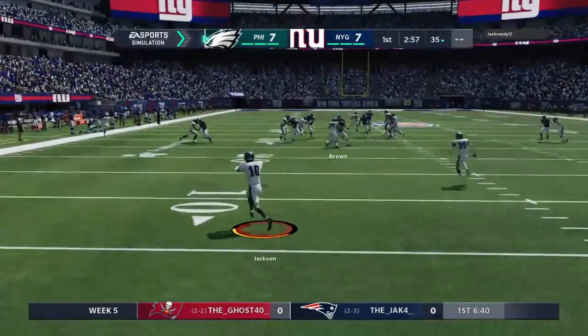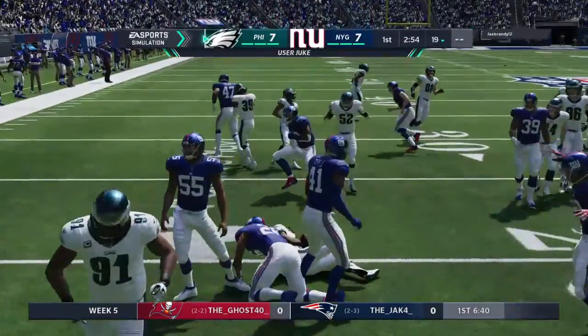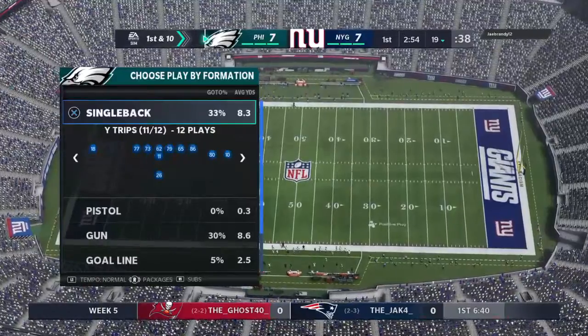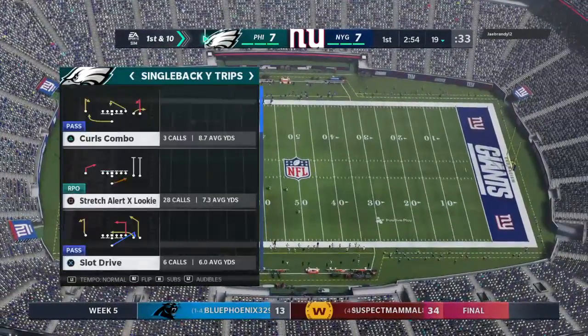This taken in about 4 yards deep. And only able to get this to the 19, so probably should have opted for the touchback. The Eagles take over 1st and 10 at their own 19-yard line.